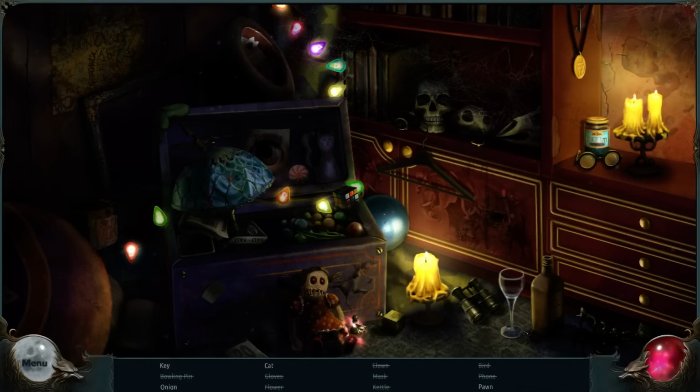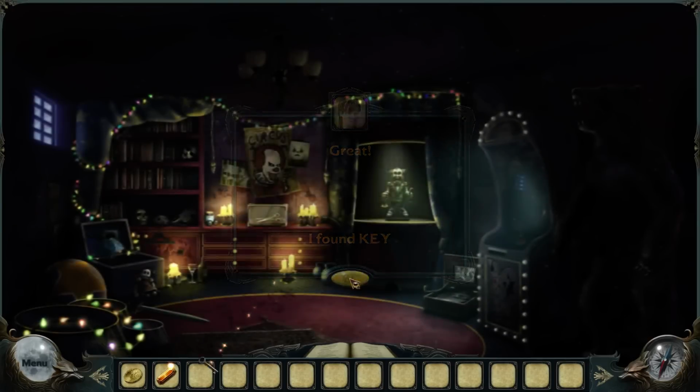Palm, cut, onion, key. Wait, now again? Is it not key now? Cat and a key. That's a cat. Where's the key? Oh, hidden. Found it. I found the key.